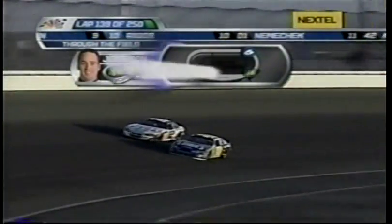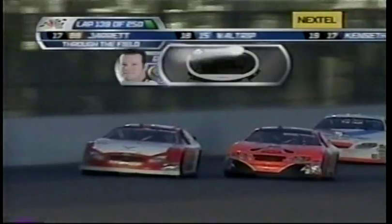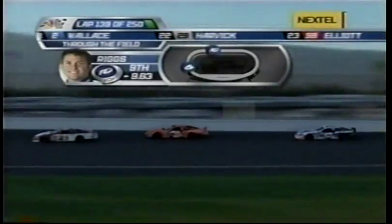Bill, California native Robby Gordon started 35th today and is currently in the 8th position. The car is very good, getting better the longer they go. Just a little bit tight, but Robby says, quote, it's all good. Just a moment ago, Scott Riggs was in the 9th position, and then this happened. He ran into the wall on lap 128, scraped it off of turn 4. We're going to see it right here.